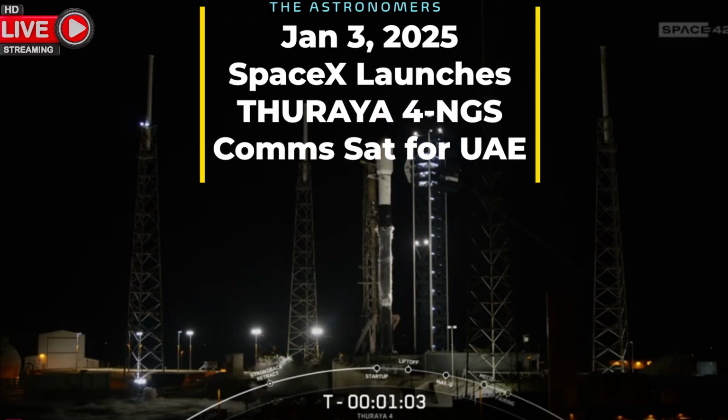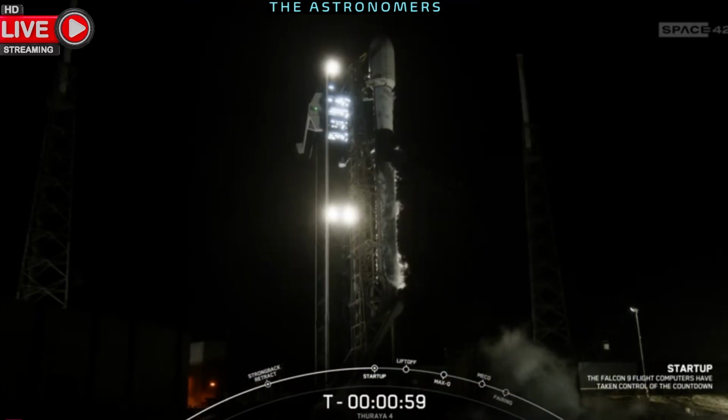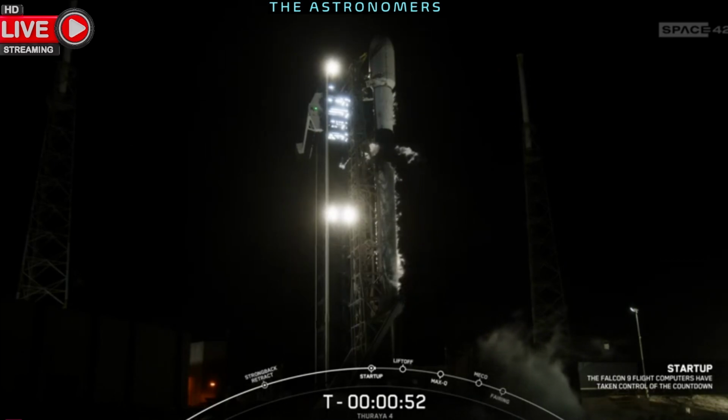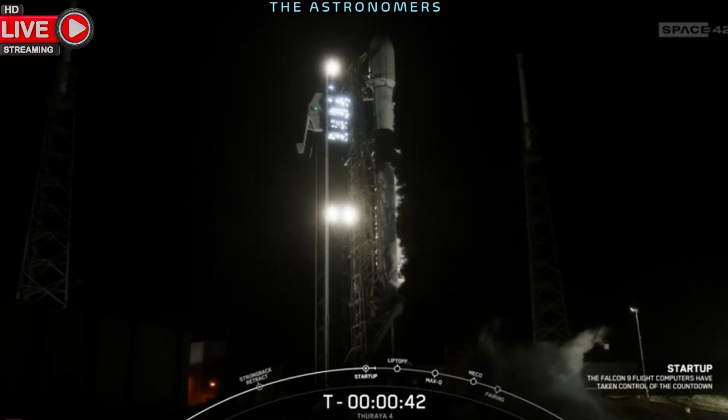Coming up shortly, Falcon 9 will be in startup. Falcon 9 is in startup. LD, go for launch. We just heard from the launch director, Falcon 9 is go for launch.